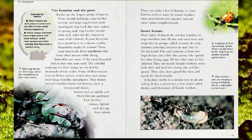And three photo captions. This one points in this direction. Male stag beetles use their large antler-like mouthparts to fight other males. Here are two of them fighting. Number one, number two. Who's going to win?